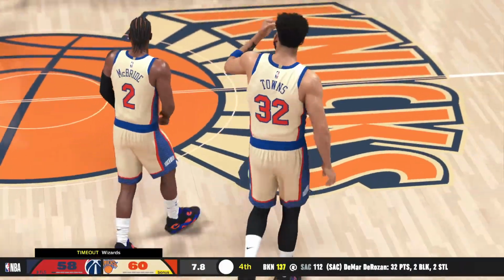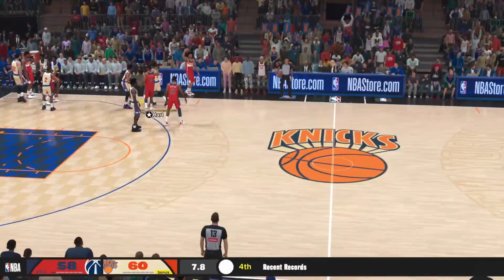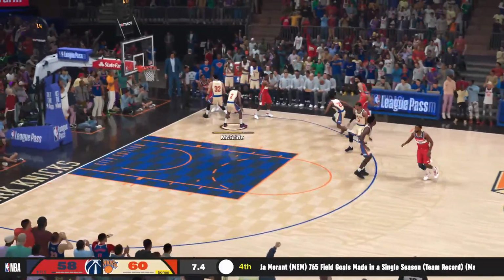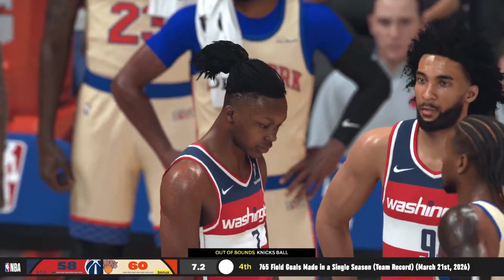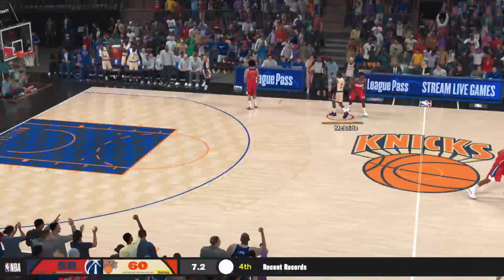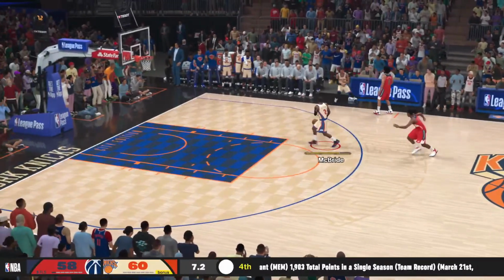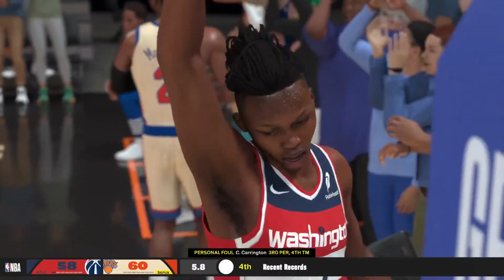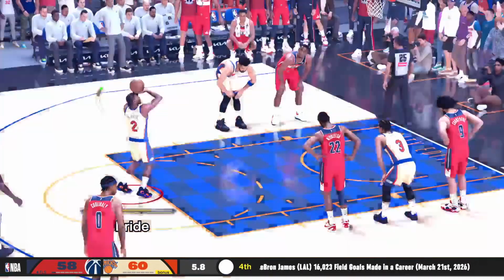Timeout, Wizards. And talking about the approach now, what are they looking at? And they've got plenty of time to get a basket. Well, they've got to be aggressive, guys, because the defense doesn't want to foul here. And out of bounds as the Knicks gain possession. Yeah, a little bit of miscommunication there. They'll want to talk about that one. They're going to prolong the game here with an intentional foul. You have to foul, but I'm sure they would have liked to foul someone different.